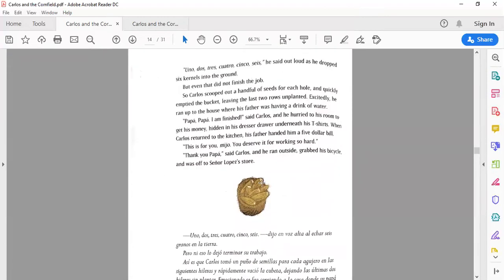"Uno, dos, tres, cuatro, cinco, seis," he said out loud as he dropped 6 kernels into the ground. But even that did not finish the job. So Carlos scooped out a handful of seeds for each hole and quickly emptied the bucket, leaving the last 2 rows unplanted. Excitedly, he ran up to the house where his father was having a drink of water. "Papa, Papa, I am finished," said Carlos, and he hurried to his room to get his money, hidden in his dresser drawer underneath his t-shirts. When Carlos returned to the kitchen, his father handed him a $5 bill. "This is for you, mijo. You deserve it for working so hard." "Thank you, Papa," said Carlos, and he ran outside, grabbed his bicycle, and was off to Senor Lopez's store.